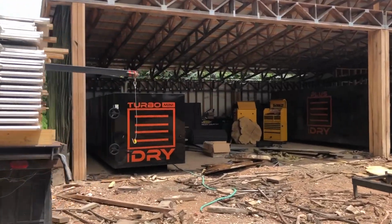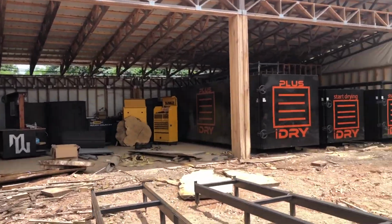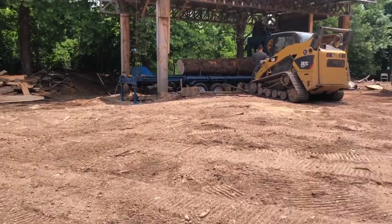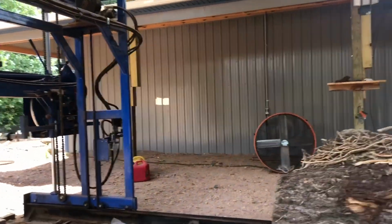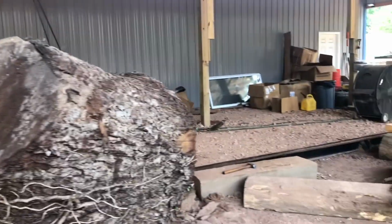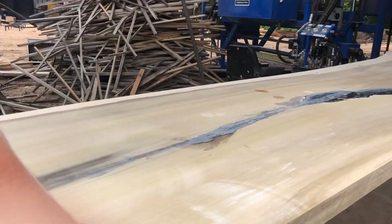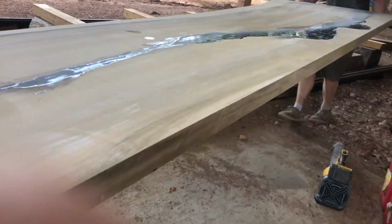The place is such a mess, but we have three iDry kilns plus turbo. That's Gordon working on the log again. That's our mill, and that's our surfacer over there. We're bringing this piece out to be surfaced again because it won't fit through the sander.